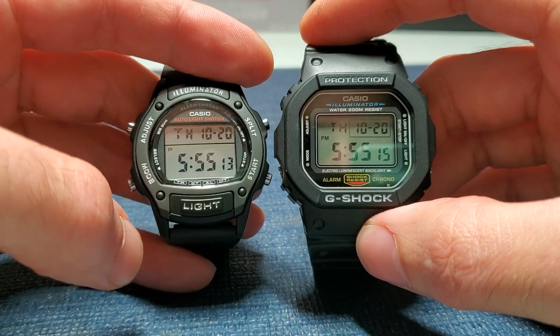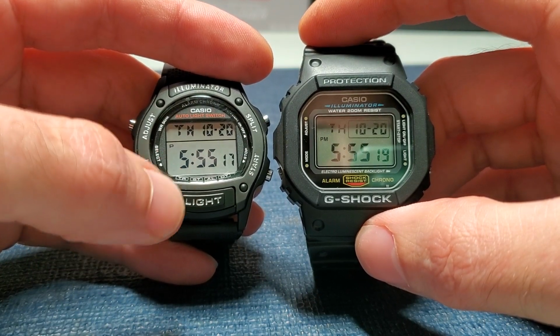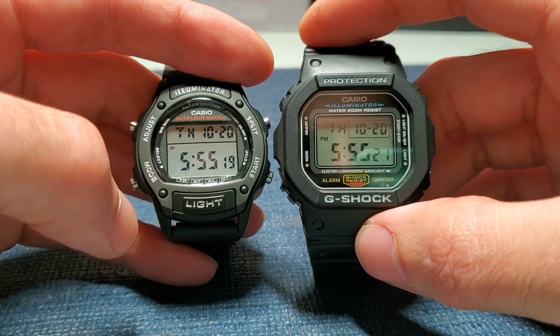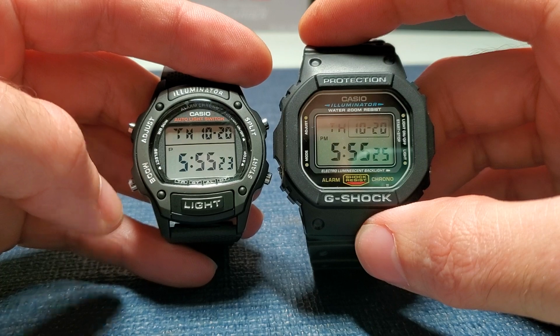And then both watches will have a stopwatch with a split feature. Both watches will have a timer, I believe, with an auto feature on it too.